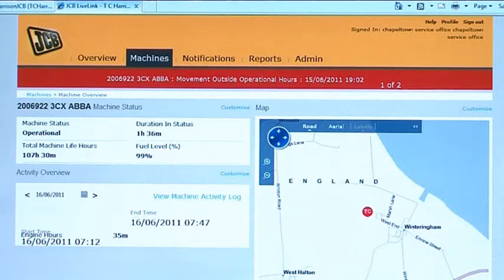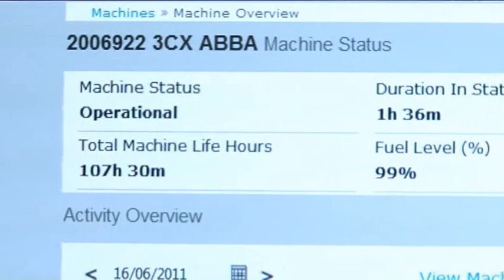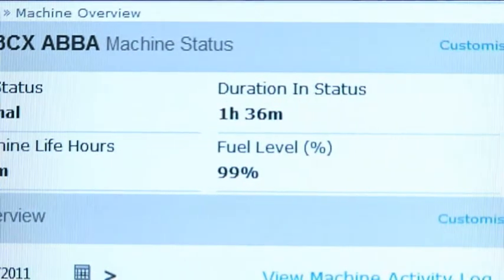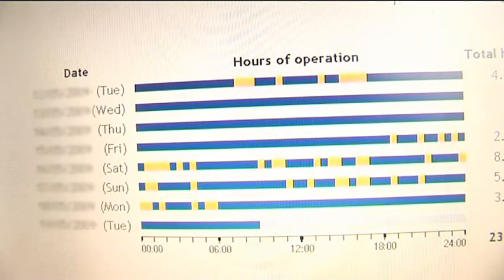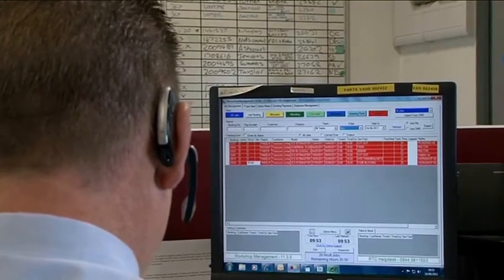LiveLink can also measure and report on requested parameters. For example, hours of operation, hours of actual use or idle time, and fuel consumption. And if anything falls outside of the set tolerance, then an alert warning is automatically sent to the machine owner or LiveLink manager.